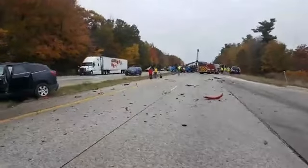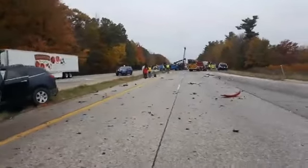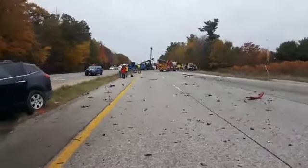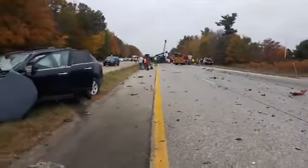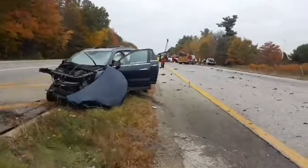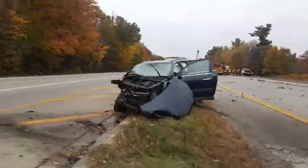We're still at the scene of this crash on northbound US 31. We did find out that the injuries to the drivers were minor, so I will show you the car now. It's a dark blue Traverse. Dark blue, black, whatever. Here's the car.